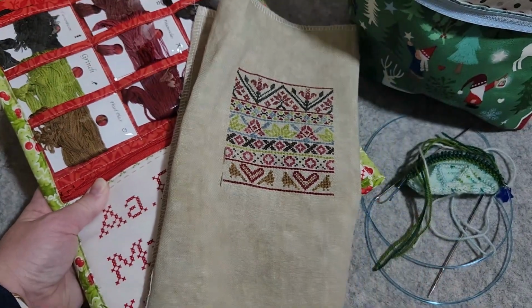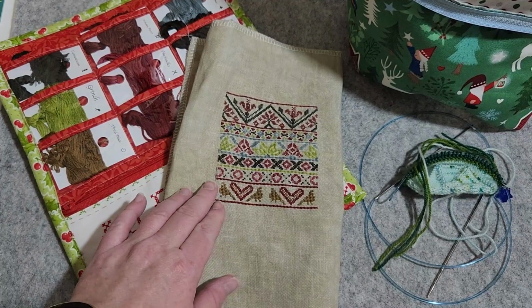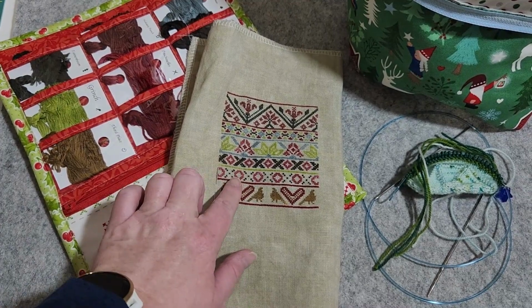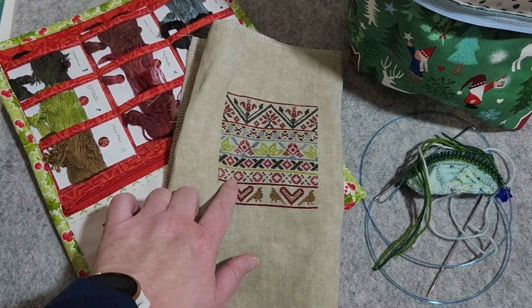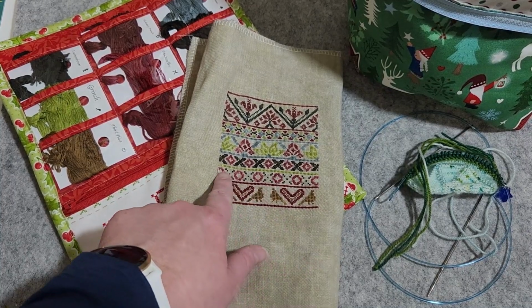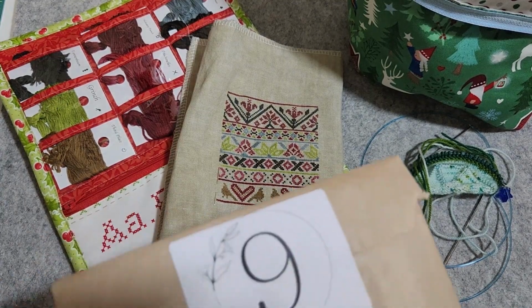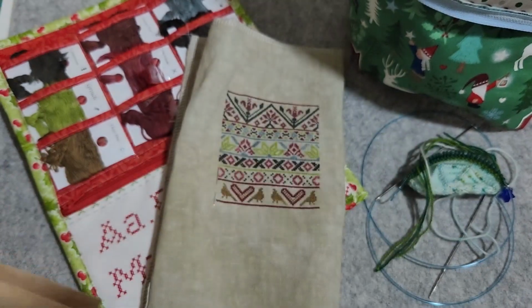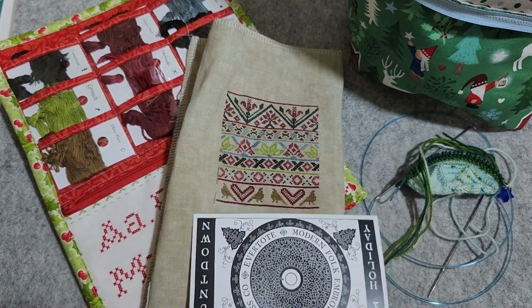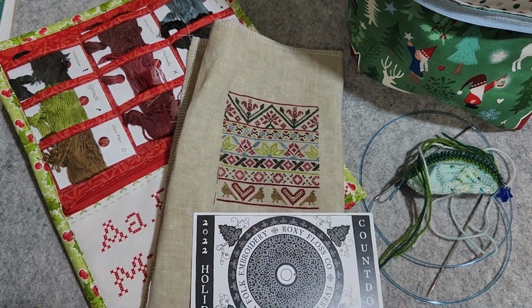All right, so day 9. Now, Caroline did hint that there was a mistake in day 6 or 7, that there was a symbol here in the middle of each of these. That was our day 9 color. So any guesses what day 9 might be? Let's find out. So here's the pattern. I always end up putting it upside down. There we go.